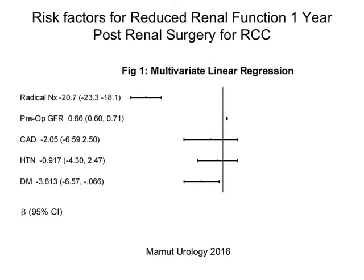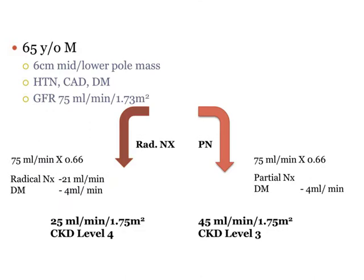When we looked at our database in London with different factors that may affect GFR post-radical nephrectomy, diabetes came out as a big factor. And knowing that, as we know, the preoperative GFR would help determine whether or not someone falls into a greater stage of renal dysfunction post-operatively. So if we take this individual, do a radical nephrectomy, and they have a history of diabetes, then you can almost predict that they may fall into CKD level 4 post-operatively.